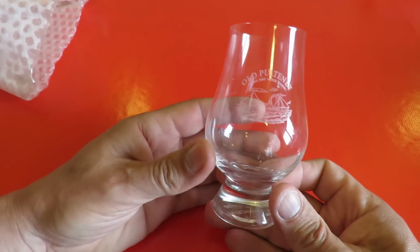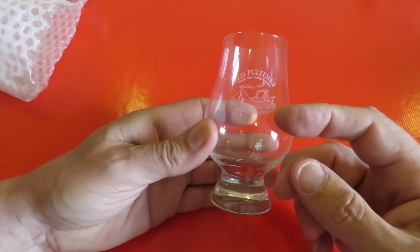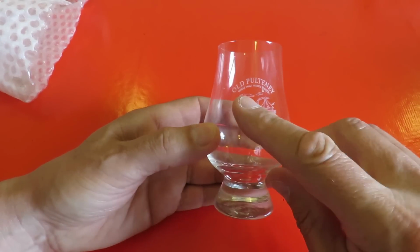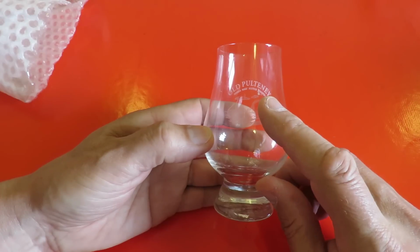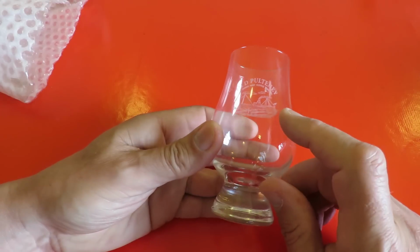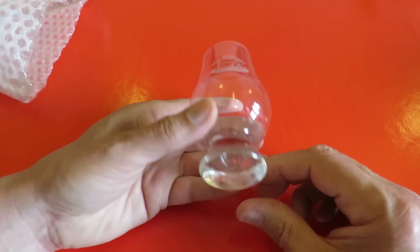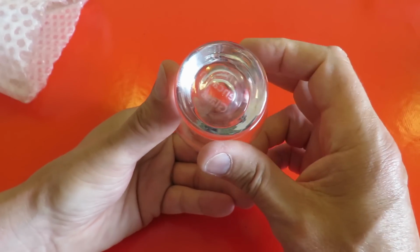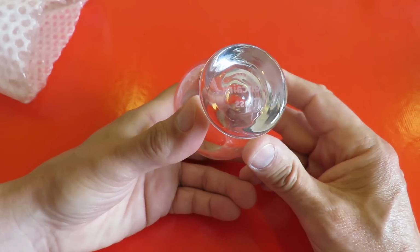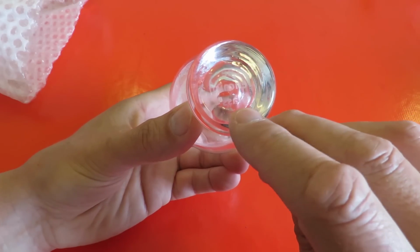So here we are. This is the type of glass that he recommends. This one's obviously one that was sold for Old Pulteney. Pulteney whiskey, single malt Scotch whiskey. So it may well have come free with a bottle or something. But on the bottom, it's actually in reverse writing, but it says the Glencairn glass.